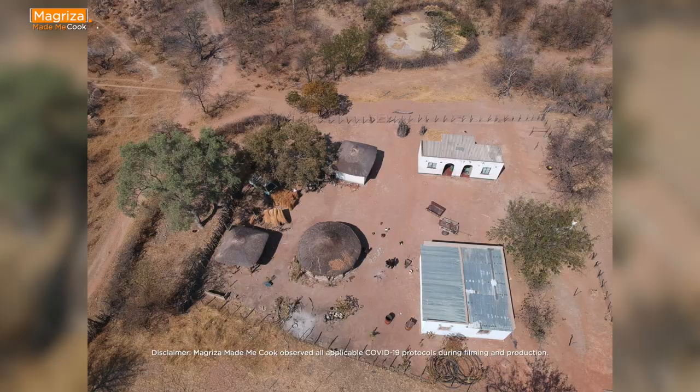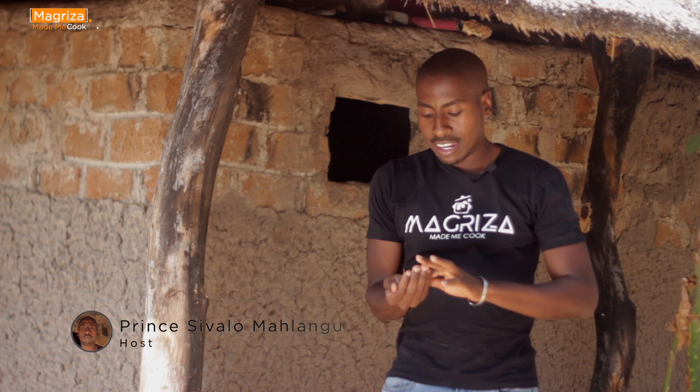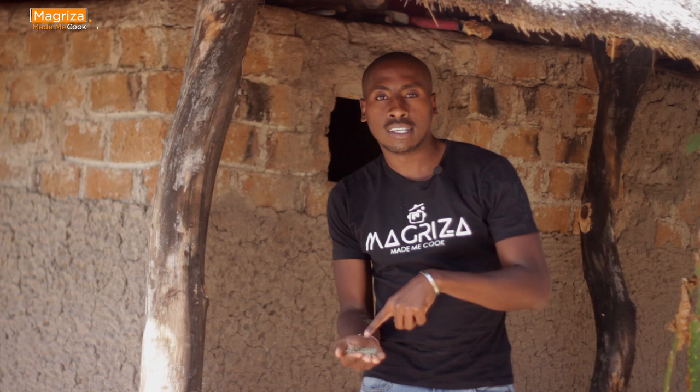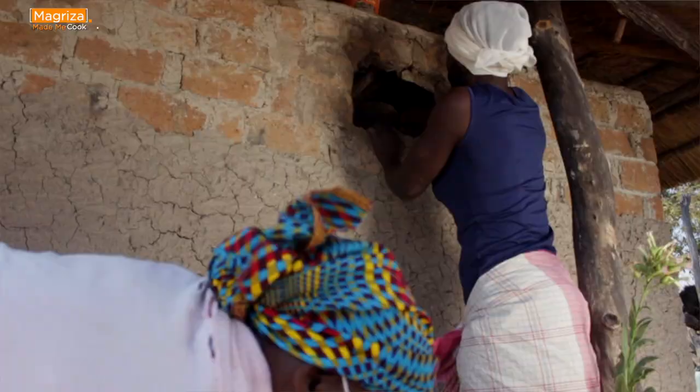So before we discuss today's episode, I just want to reach for something. What I'm carrying is what's called Gwisa in Kalanga. This is inyawuti, pearl millet. Behind me there's a structure that you can see, and this is where this grain is stored, and also another grain. There are two grains stored here: the sorghum and the pearl millet.